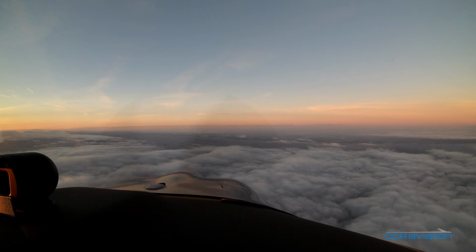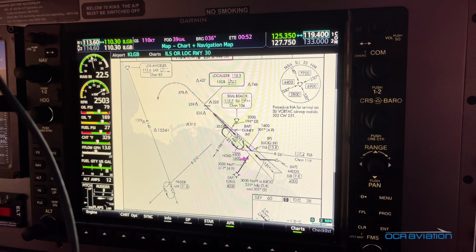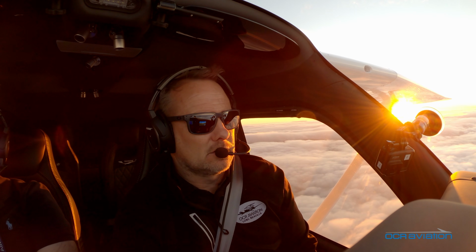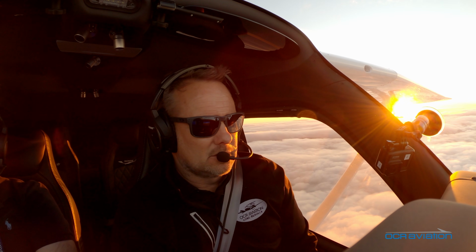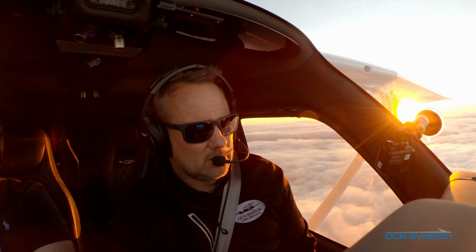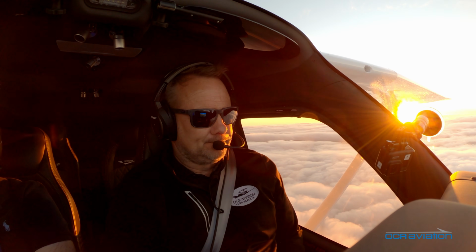We're descending to Long Beach. We're going to do the ILS 30 and track it into a circle, or break it off and circle to runway 26 left. And so we're just going to set this airplane up like I would a 182, and see how it does on a coupled ILS approach.